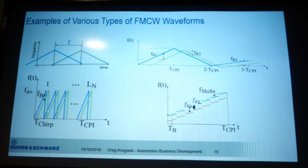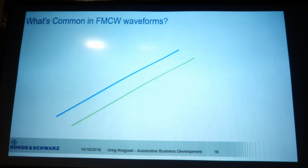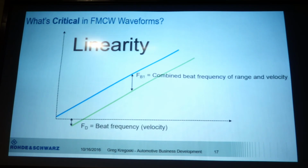Another technique is called fast MFSK, multi-frequency shift keying. All I want you to look at is that there are various types, and recognize one thing. What's common in the FMCW waveforms? A chirp. And there's something about that chirp. It better be a straight line. Why does it have to be linear? Because you're not measuring time directly to calculate the range and the velocity. You're actually measuring the beat frequency difference between the ramp that you transmit and the ramp that you receive. So anywhere along those two lines, they better be parallel.